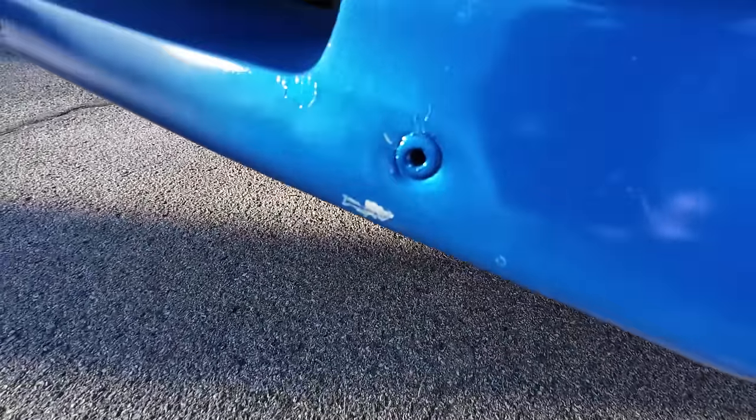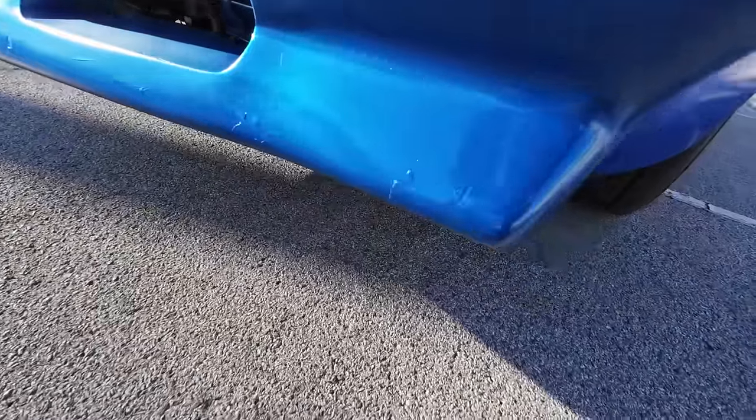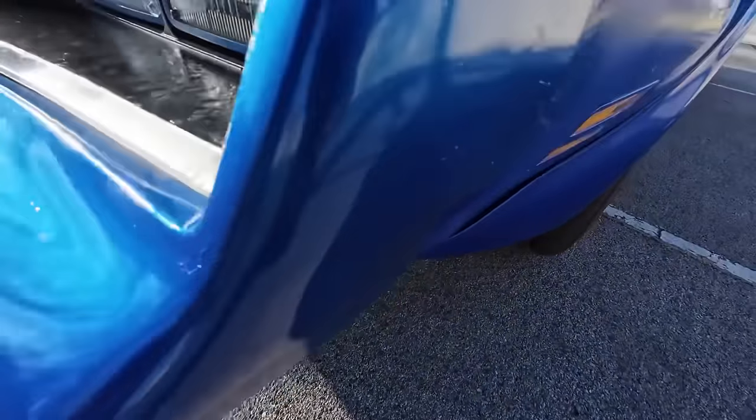Now, this paint has got chips and scratches everywhere, so be a little patient with me here. I'm going to show you all of it, but I'm also not going to point at all the little chips and scratches. They're everywhere.